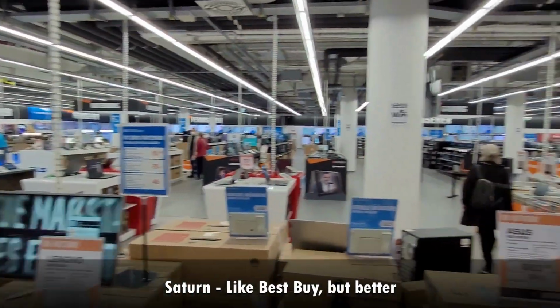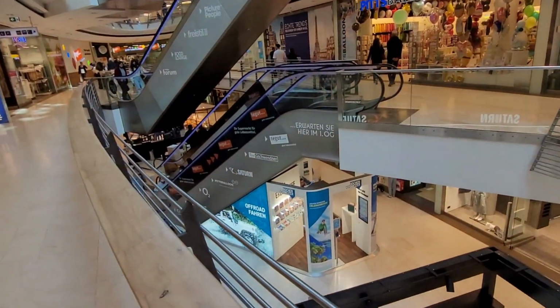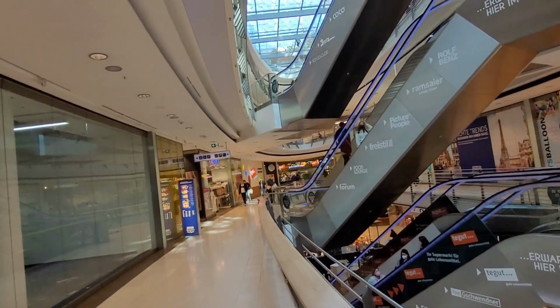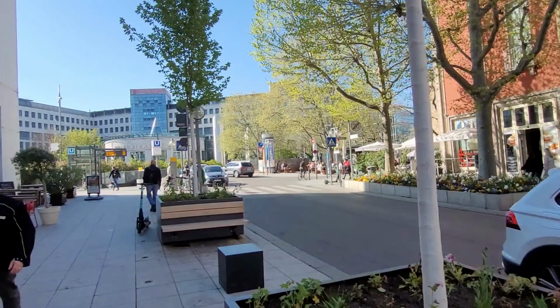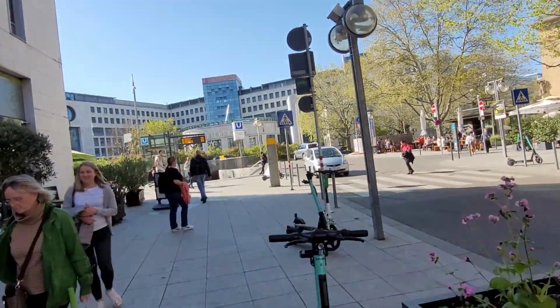Found the German equivalent of Best Buy in this local mall. This is actually a small but overall pretty cool little mall that they've got right next to Schlossplatz. It's right in the center of downtown Stuttgart, so kind of cool actually. Well, aside from the Saturn, there really wasn't anything that I wanted to visit in that mall.